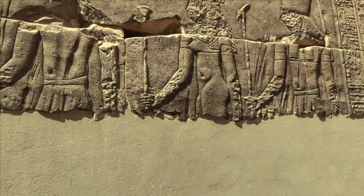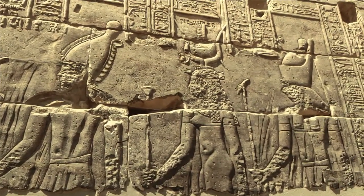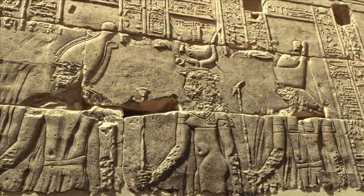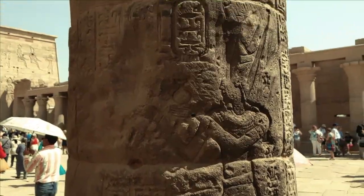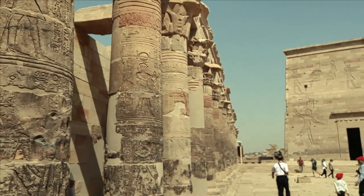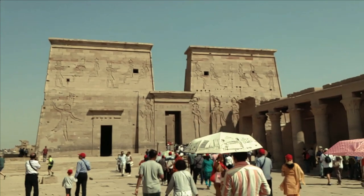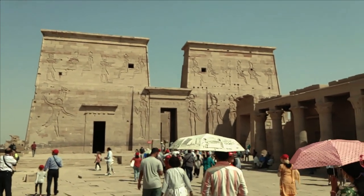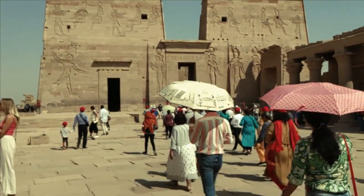During the Christian era, many of the ancient temples were converted to a church, and the reliefs and statues of ancient gods deliberately defaced. The sheer scale of this ancient temple astounds me. This place is thriving with tourists from all around the world.